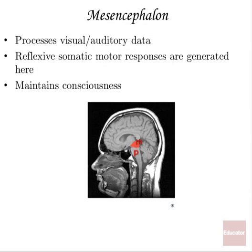The mesencephalon is just kind of posterior and inferior to the diencephalon, right here in this cross section. This is actually not my head anymore, but this is another sagittal cross section straight through the corpus callosum, and you can see this M is that mesencephalon. It has a lot to do with processing visual and auditory data that comes in from the eyes and ears.